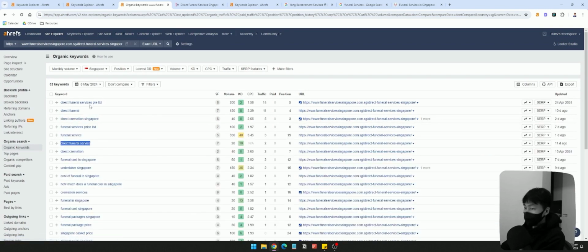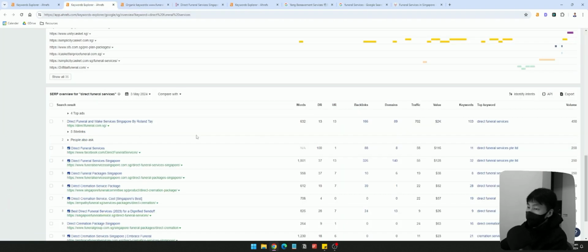Direct funeral services could also be looking for this service. Direct cremation could also be one that you could target under this as a service page, but yeah, it's not showing me a lot of signs that we could go and rank for direct funeral services.